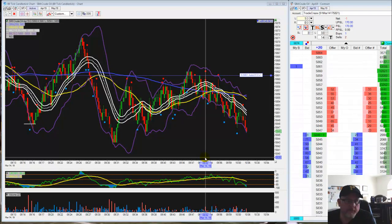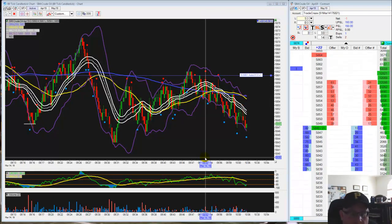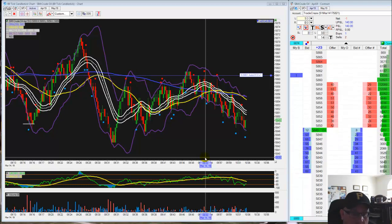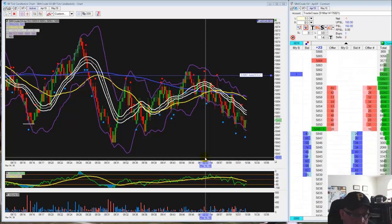Here we are again. Still waiting for that market to, well, we want to see it tank for a little bit. See it come down hard. We know the market can run 3P. It's already done it today. So we know it has the ability to do it, just a matter of does it want to again.